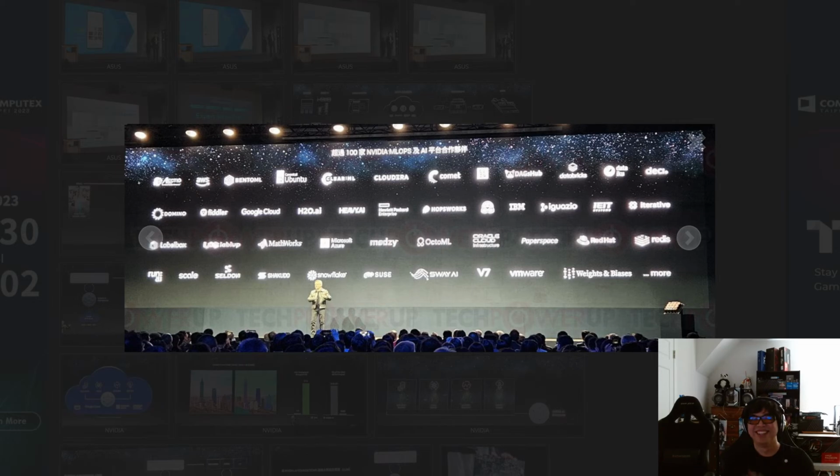Google Cloud? Where's Azure? Why is AWS and Google Cloud up here, but Azure isn't? I guess they're not partnering with them? Does that mean Azure is going to be using AMD's MI Instinct stuff? VMware is listed. So many Linux distros are on here.